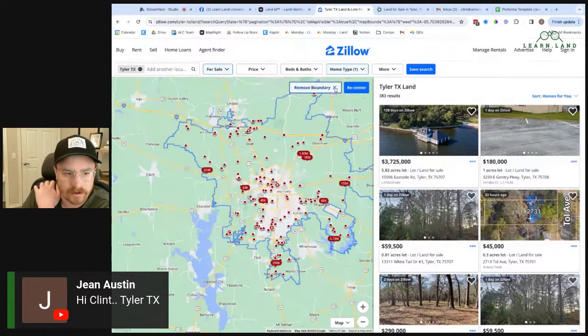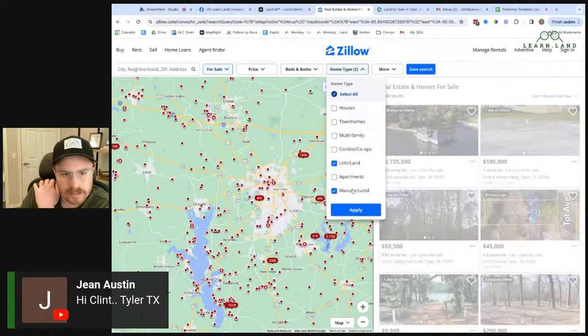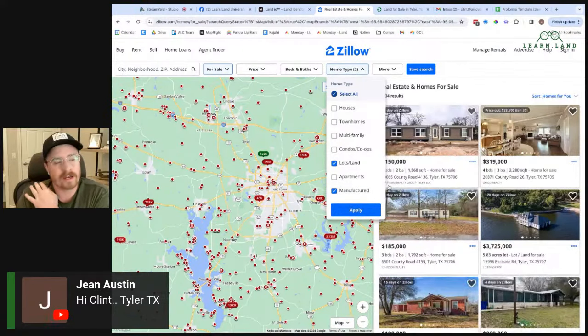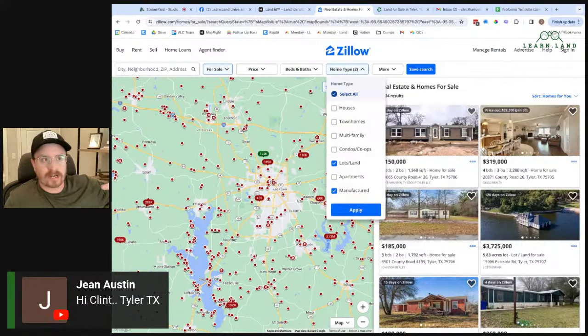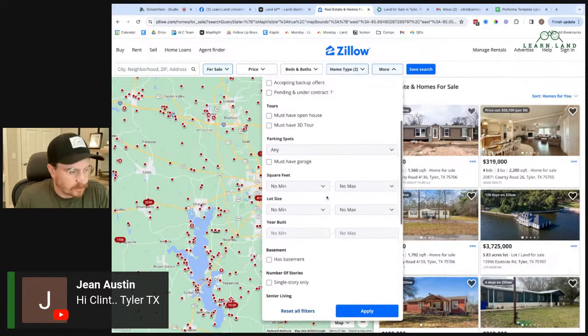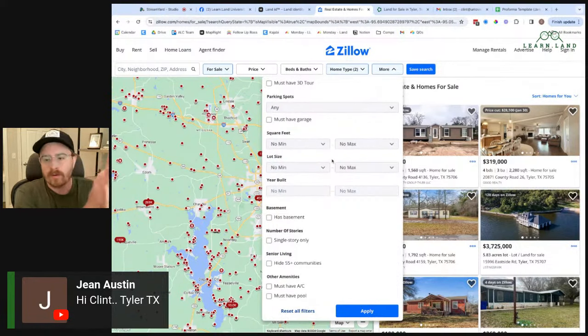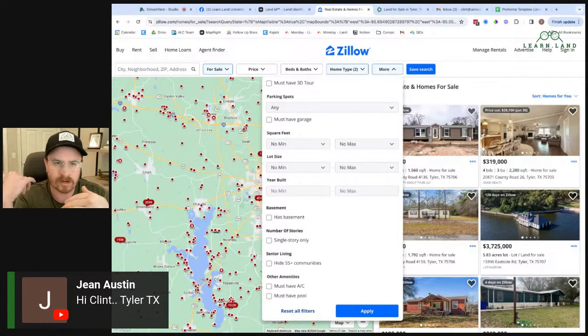First thing I'm going to look at here, I'm going to take this boundary out. I'm going to do lots and land, and I'm also going to do manufactured. I've had a lot of good deals where there's a manufactured house on a larger piece of property, so I always add lots and manufactured when I'm searching. And then another thing that I look for here is just the acreage size. So again, depending on where you're working, this isn't a hard and fast rule, but often if we're doing a value add deal that is rural, right? There's more commercial or urban value add deals, and then there's a little more rural, right?